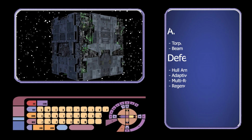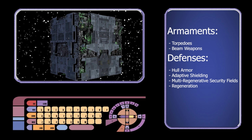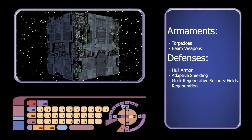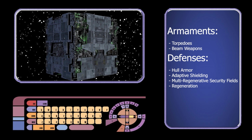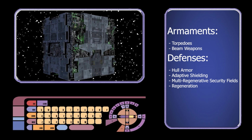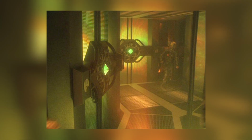This Borg Cube is heavily armed and is majorly different to the normal Borg Cube in many different ways. One obvious way is its armored hull, which covers a large portion of the exterior of the ship. The ship also has adaptive shielding, multi-regenerative security fields, and regeneration. The exterior of the ship is not the only thing that changed.